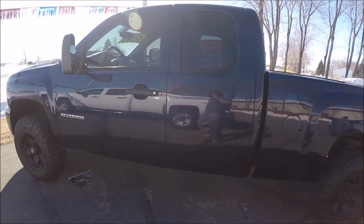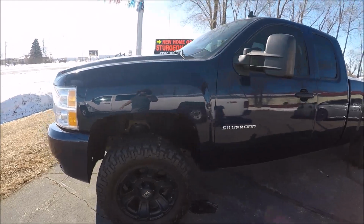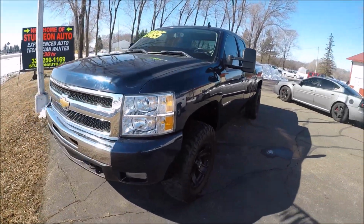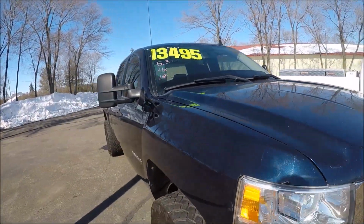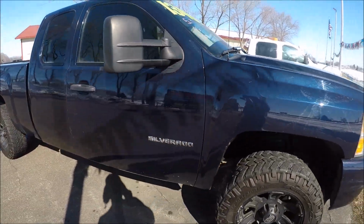But I want to check out this truck too. I think it's a 1500. Yeah. I really like it though. 13,495. It's got the 5.3, 150,000 miles. Looks like it's rust free.